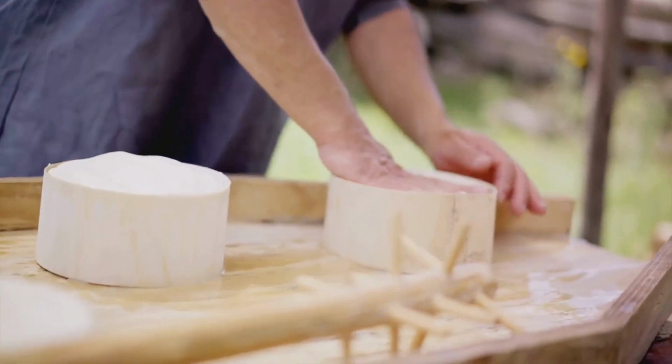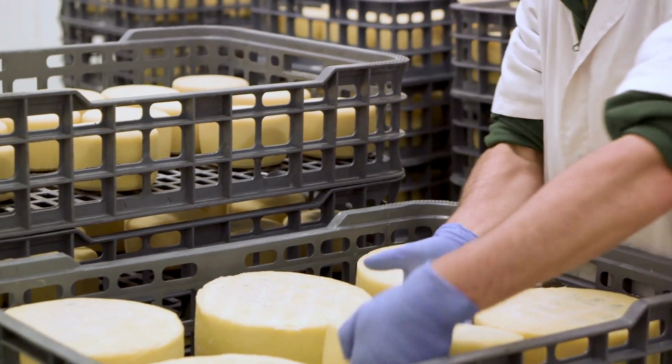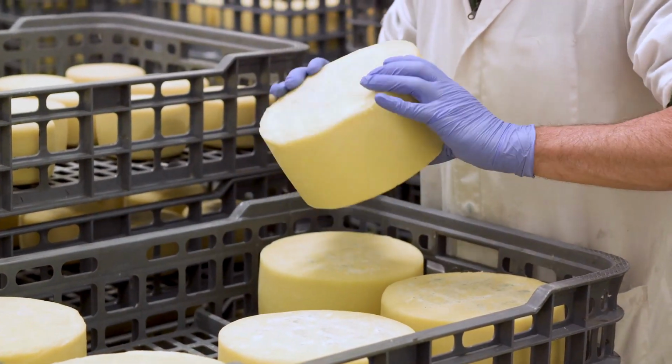Next, we move on to molding the cheese. The curds are placed into molds, often in a variety of shapes and sizes. This is where our cheese begins to take on its final form. It's a delicate process that requires precision and patience.